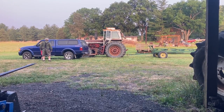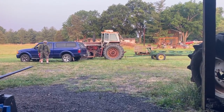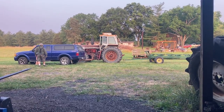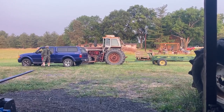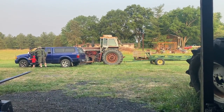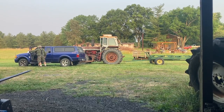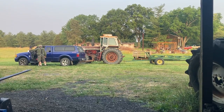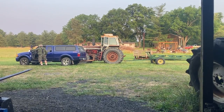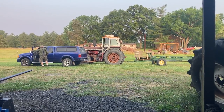So Emily was coming back up the driveway and the bulldozer kept shutting off on her. It'd fire right back up, but then it kept shutting off on her. It's got fuel in it, so it's probably fuel filters. So we need to change those next. But it's like 8 o'clock, we're going home.